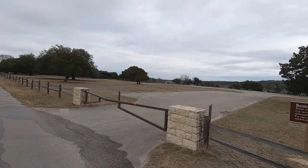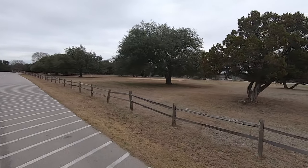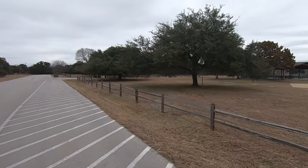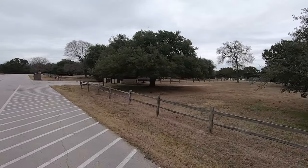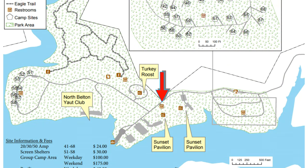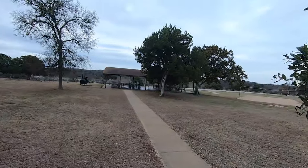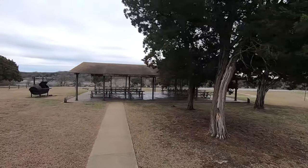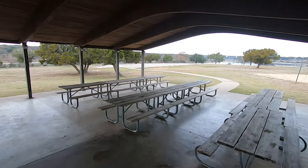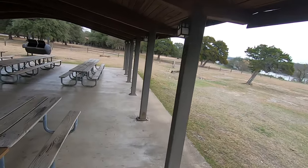Really, any way to get into the Sunset Pavilion on the scooter, they got her locked down tight. We have found a secret passage. So if you're out here at Cedar Ridge Park, you might want to do a family reunion. A nice big pavilion here. There's several pavilions.